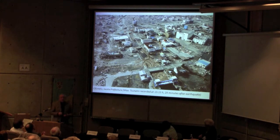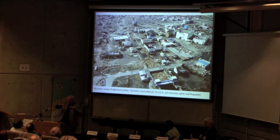And here we see the city of Ofunato. And Ofunato is famous because it was thought to be totally protected by this gigantic tsunami wall, which extended a fair ways down the inlet from the village. And the people of Ofunato assumed they were safe from a tsunami. But the maximum recorded height was something like 15 or 20 meters, and it was 29 minutes after the earthquake. So people did have an opportunity to escape to higher ground.